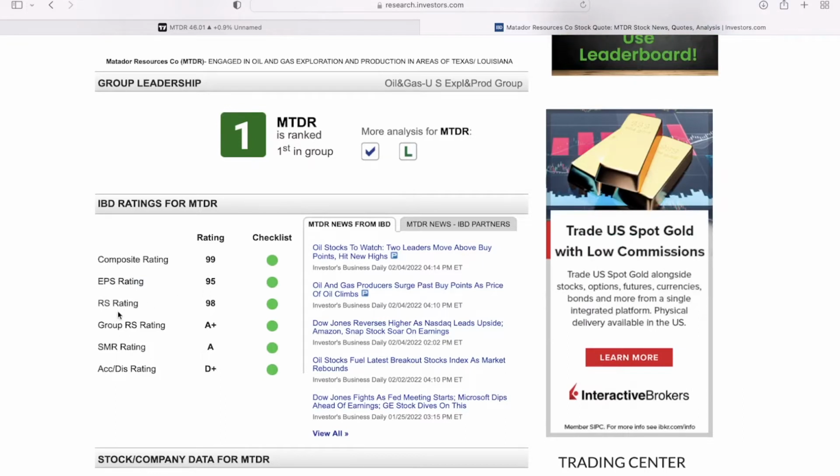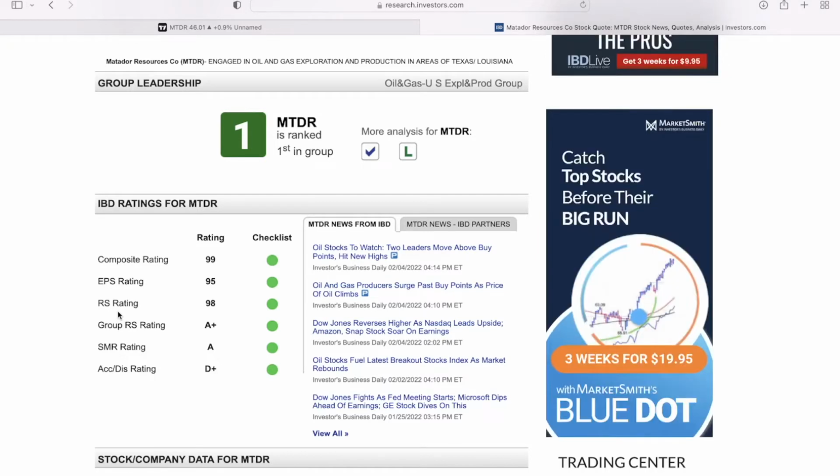And then for the RS rating, which is the relative strength rating. The relative strength rating rates the stock against the S&P 500. So how well the individual stock has performed recently against the S&P 500. And for the rating, it received a rating of 98. So that's quite a high number.